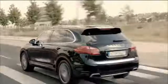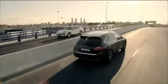The Cayenne, a car for all occasions, and a remarkable feeling.